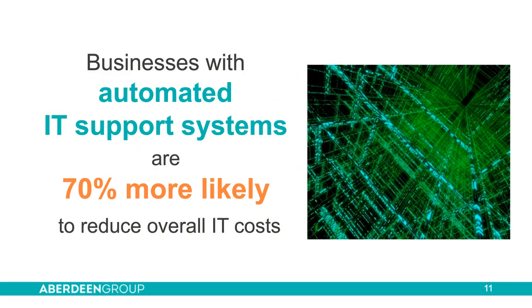Now, I'm bringing this one out. This stat is also part of a following slide, but I wanted to pull it out because it is literally a money slide. Businesses leveraging automated IT support systems, and this is not just best in class, but any business leveraging an effectively implemented automated IT support system, is 70% more likely to see a reduction in their overall IT costs. So to me, this is important.